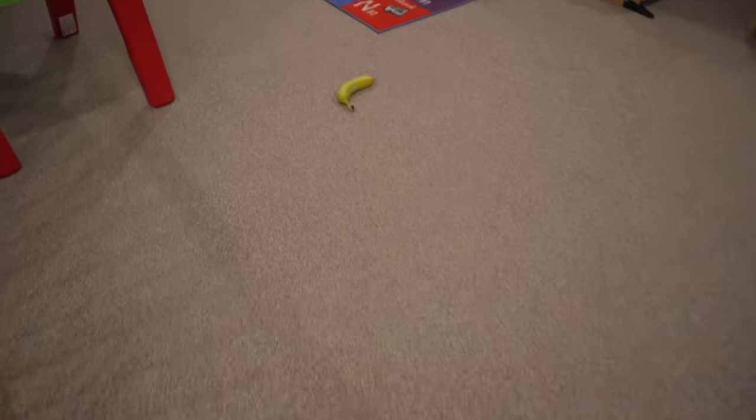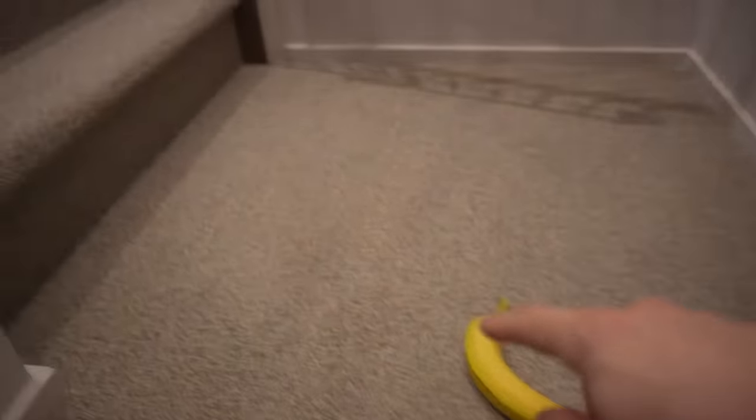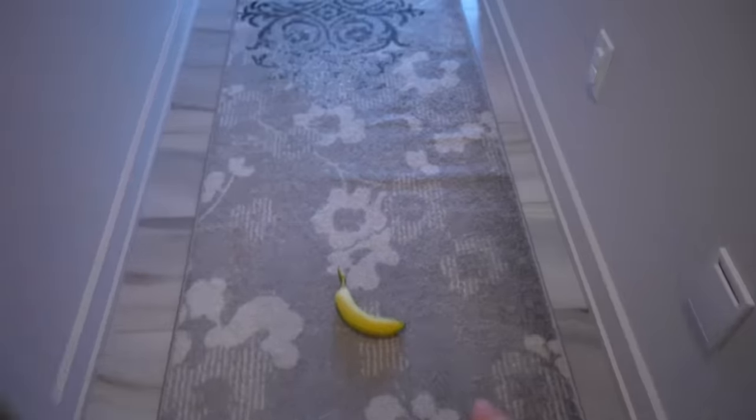But look at all the bananas inside of my house. Let me know if this is a perfect trap for the monkey to actually be trapped. We got this banana here, got this banana here, we got this banana right over here, we got this banana right over here, we got this banana right over here, and then we got this banana in front of the door. And I need to unlock it so the monkey can literally come, guys.